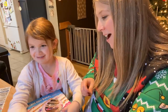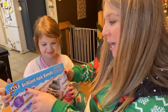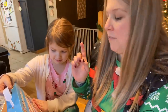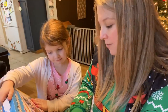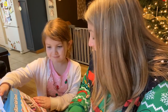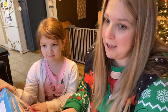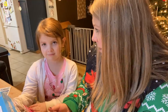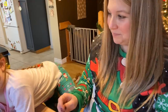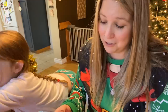Oh my goodness. What is this called? Brilliant hair bands. So we can create 8 fab hair bands. Decorate with flowers and beads. Do you want to make these with me? And can you make one for me too? Addie can do it too. And yeah, we'll do it with you. Actually, maybe we can make them today. Do you want to? What do you say to Leslie? Thank you so much. That's so thoughtful of you to think of Winnie.